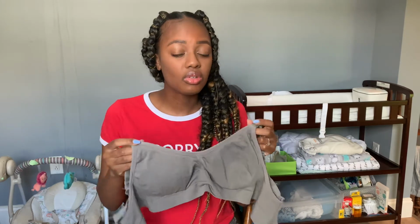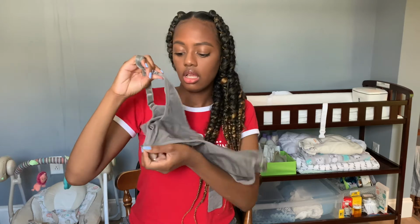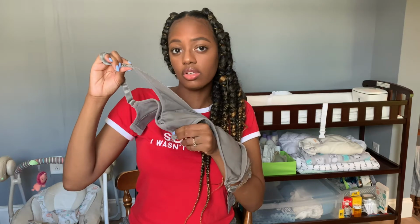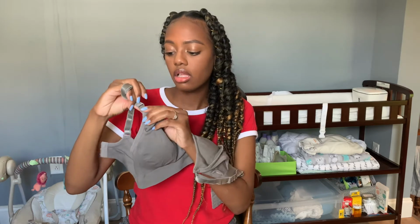But you definitely do need one of these. And how this works, if you haven't used a nursing bra before, is right here, there's a little latch, and you just unclick it, and then it exposes your breast so it can feed your baby quickly, and as soon as you're finished, you just flip that right back so that you're not lifting up your whole bra. It's just way more convenient.